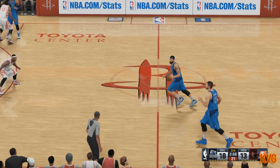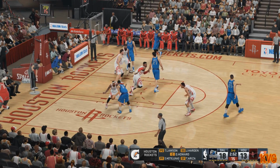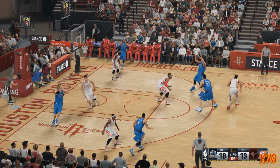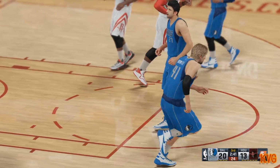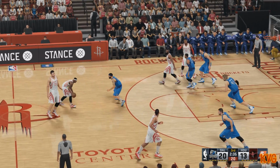Mavericks leading by 5. Motiejunas and Howard the post pair. Harden and Ariza filling out the perimeter. And it's Lawson in at the point. And that's who's on the floor for the Rockets. Now here's Parsons. There's a good screen. Here's Nowitzki. Loses the defender with the screen and drills the jumper. Nowitzki's got the first field goal of the second half for the Mavs.